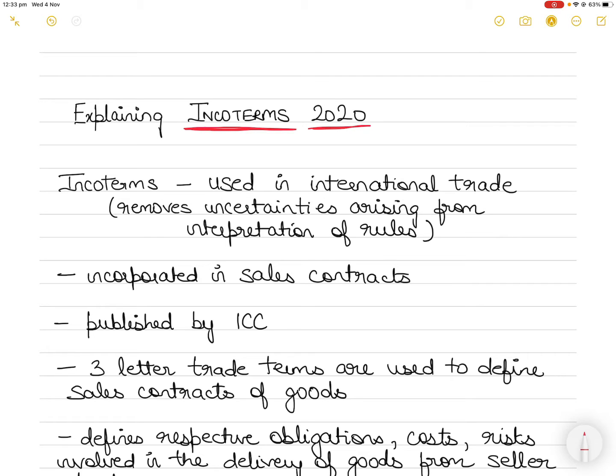Now, if you have been studying maritime law, whether as a mariner or for any kind of maritime law exam, it is important that you become familiar with these terms. These Incoterms, which have been updated in 2020, are used in international trade.